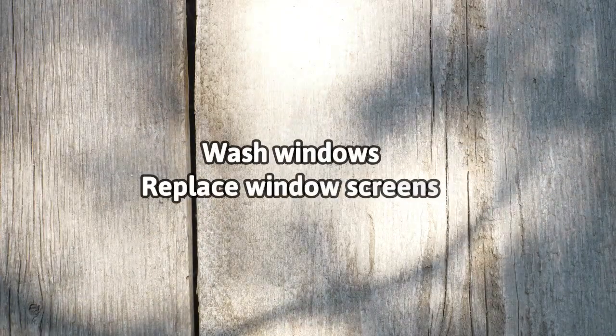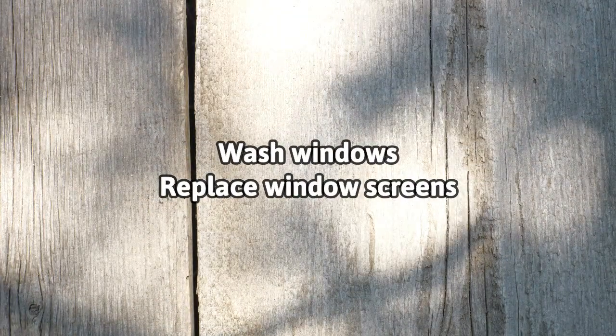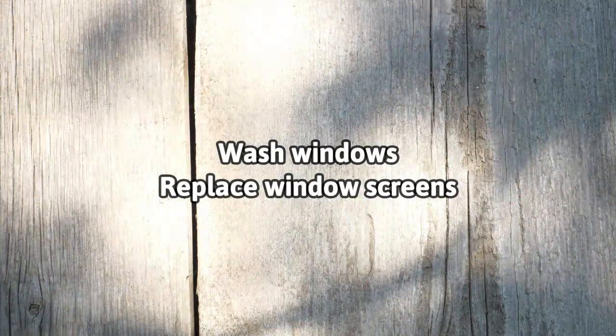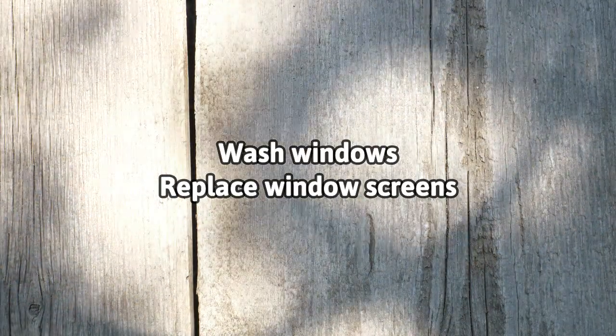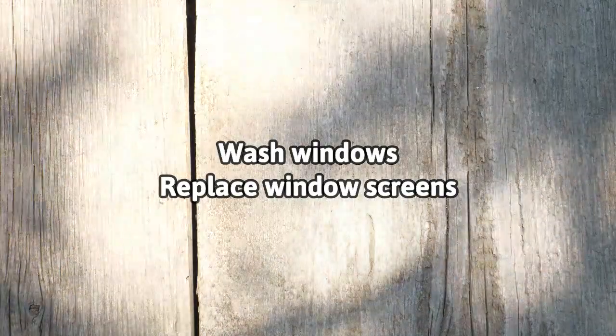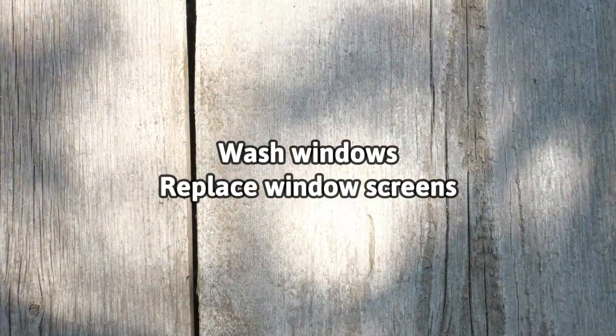Third one is wash your windows and replace window screens. Are your window screens worn out or even torn? Have them replaced. In my area, I know I can take a screen out and bring it to the local hardware store, and they'll put a new screen in and just save the frame if the frame is good.